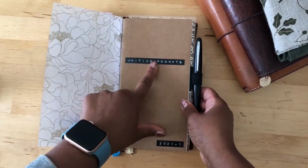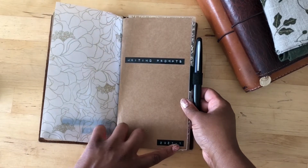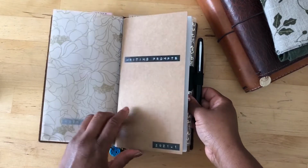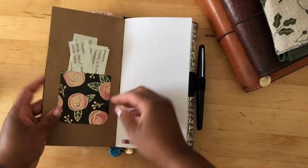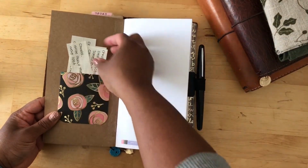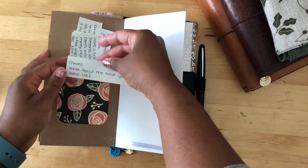So I have writing prompts, and then I just put the date 2021-1 because this will be the first book. If I go through another book, I'll put -2 on there. And inside, that is a motorcycle. Inside is just a little pocket I made with some cardstock, and then I slipped in some writing prompts that I got on the internet.